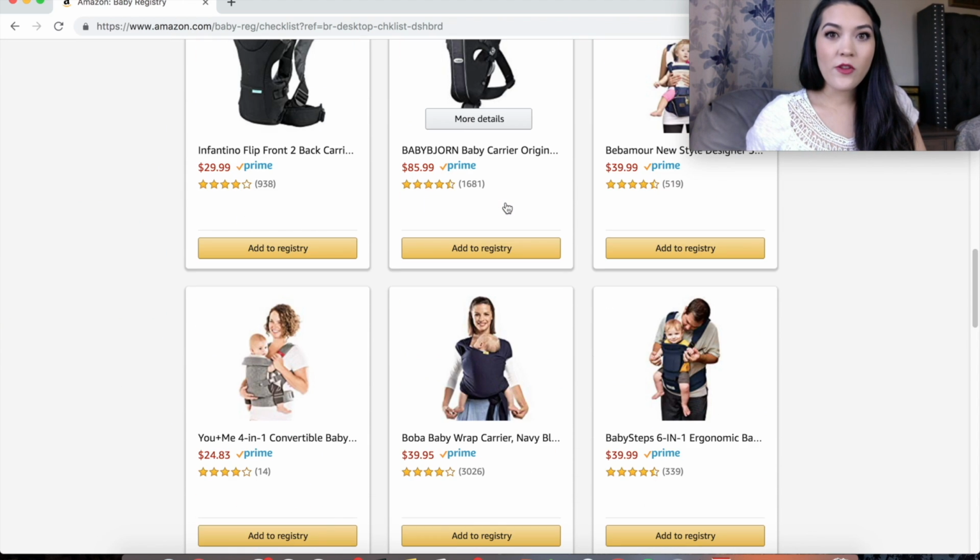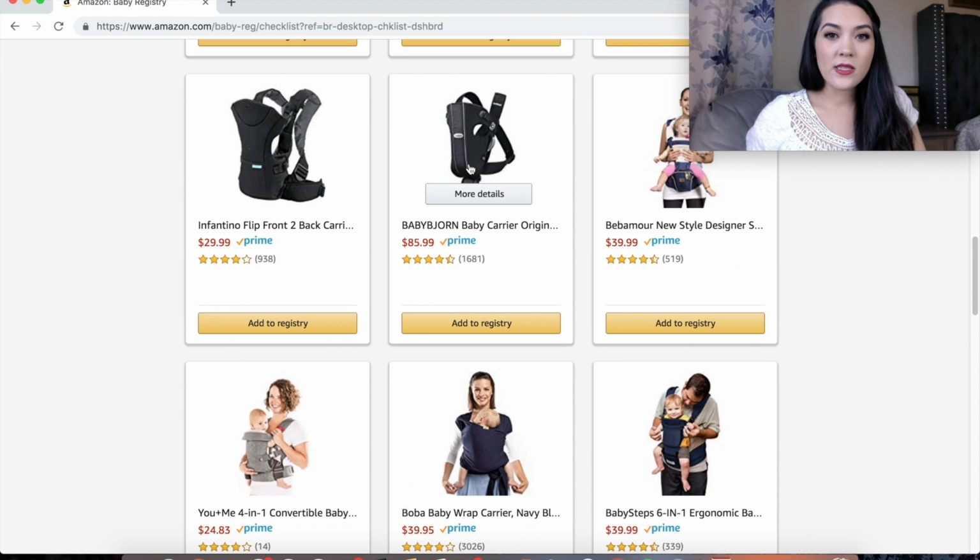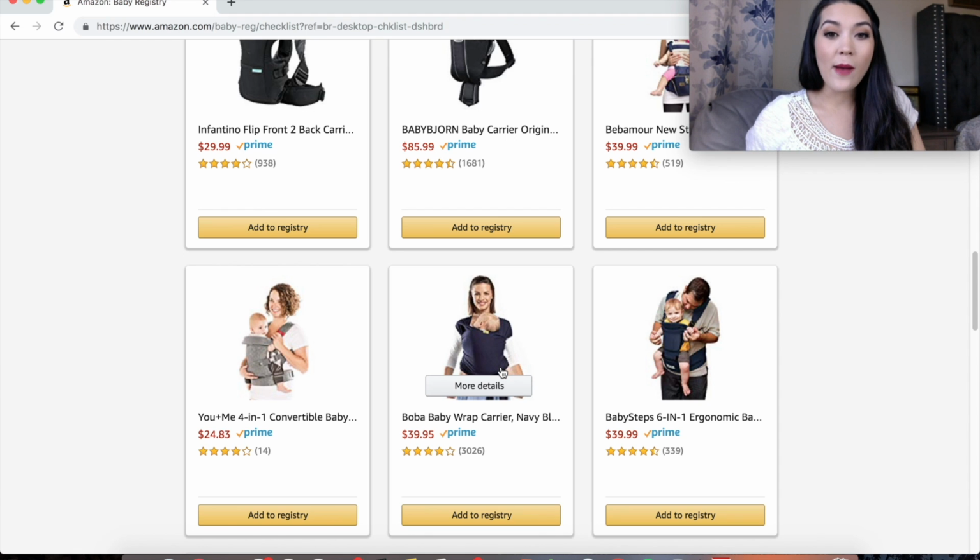There's also, if you don't want one of these types of carriers, the Boba wrap, which I really liked for my twins because it can actually fit 2 babies in when they're in the newborn stage. So the Boba wrap, 3,000 reviews. Obviously a lot of other parents really love it too. I mean, I lived with this on. I actually own 2 of these because just in case a baby spit up on one of them and one was in the wash, I needed to wear another when I had the twins.